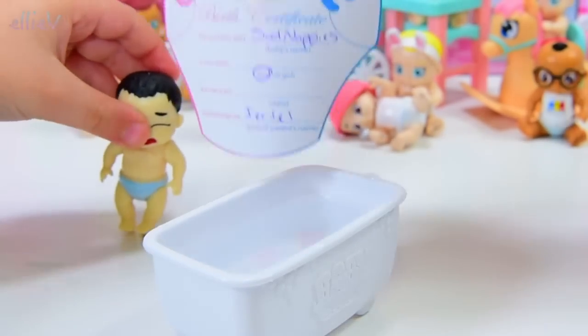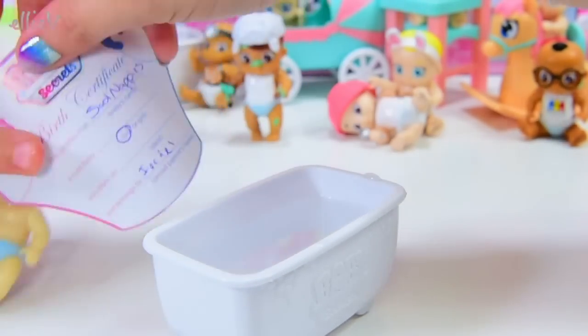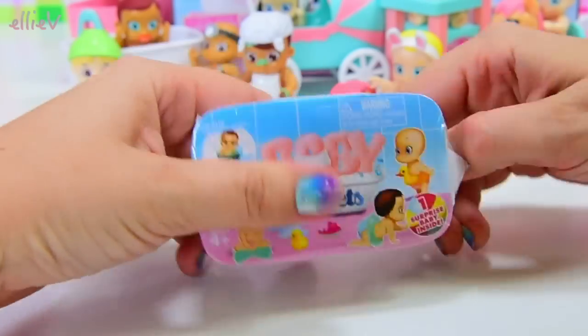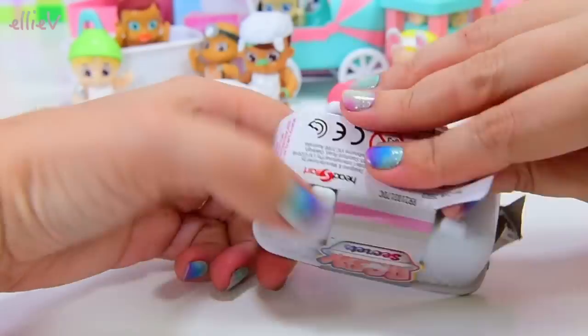All right, hot out of the bath. There's sad nappies. Let's take sad nappies over here to have a bit of a cry with crying nappies. And Millie, it's your turn again. Here we go. We are getting to the bottom of this box.